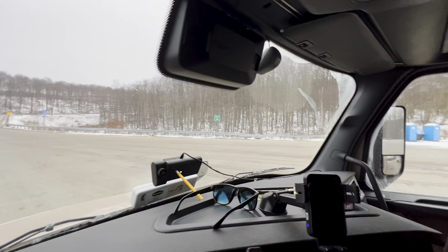Made it to the rest area here on the West Virginia-Maryland border. Always a neat little place to go to. Great scenery, and literally one other truck here besides us. So that is quite interesting. I understand it's a Sunday, but it's still kind of surprising.